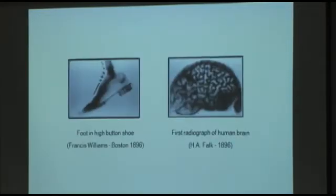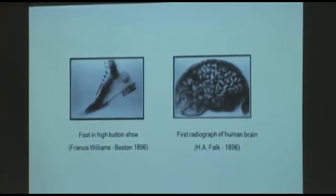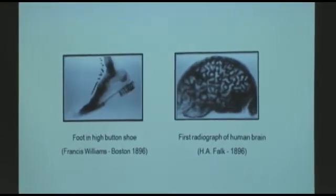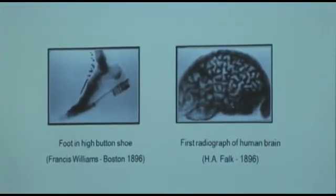Here on the left, they used to use radiation to fit shoes. So you'd put your foot in the shoe, and you take an X-ray of it to see how it fit. I have a picture which I didn't put in this slide presentation, which is actually the machine that you would kind of insert your foot into, and it would take the X-ray. And on the right, a radiograph of a human brain, which is actually really amazing quality, given the types of tubes they were using to generate X-rays.